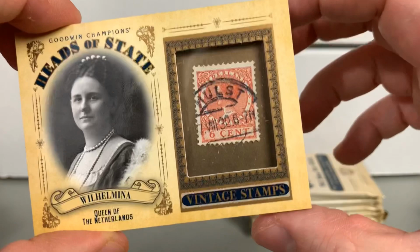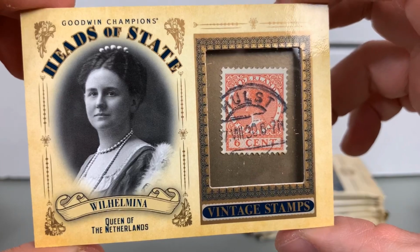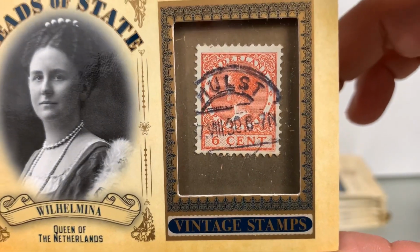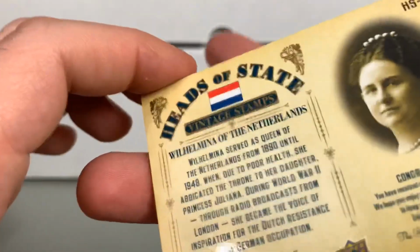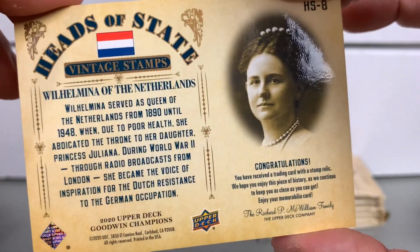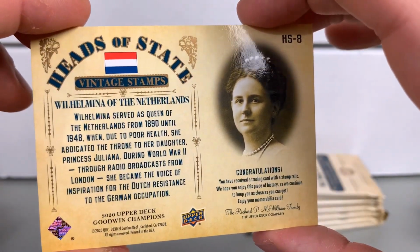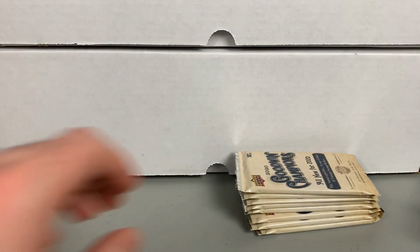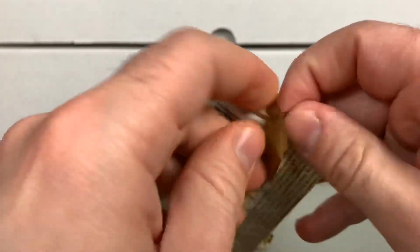And we've got the Queen of the Netherlands, Wilhelmina. The 6 cent stamp. That is a pretty neat card. Not something you see every day. 1890 until 1948. So an interesting relic there for a second hit. So you should have one auto or some sort of relic left.